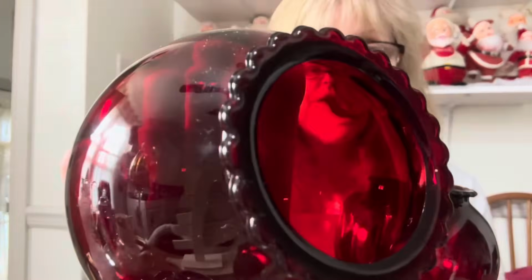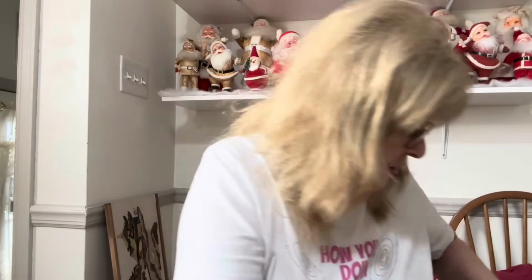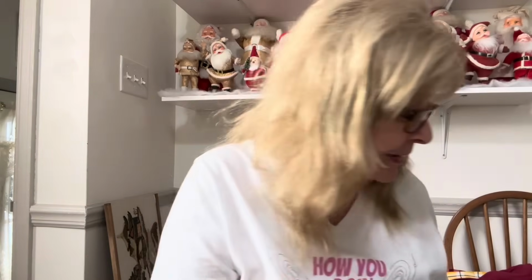They got a pretty little scalloped edge on them. I got two of those, and I got three of these. And they're in perfect condition. No CCFs. So, I was glad to find these. I love them. They're perfect to put out for Christmas, for Valentine's Day, you know.